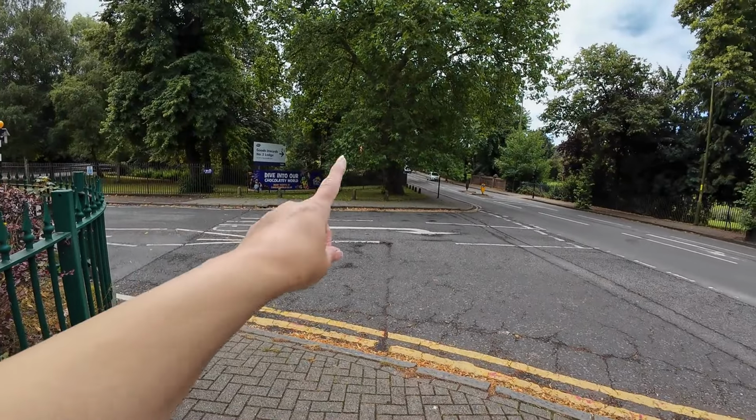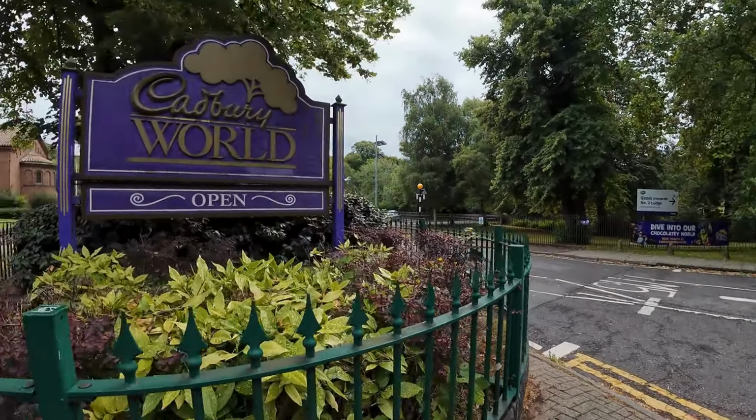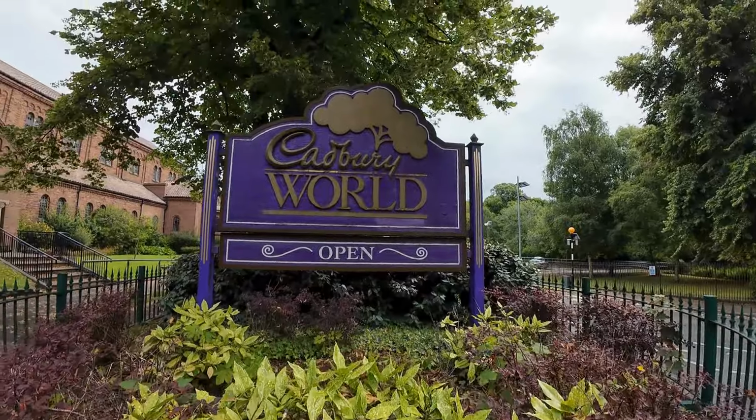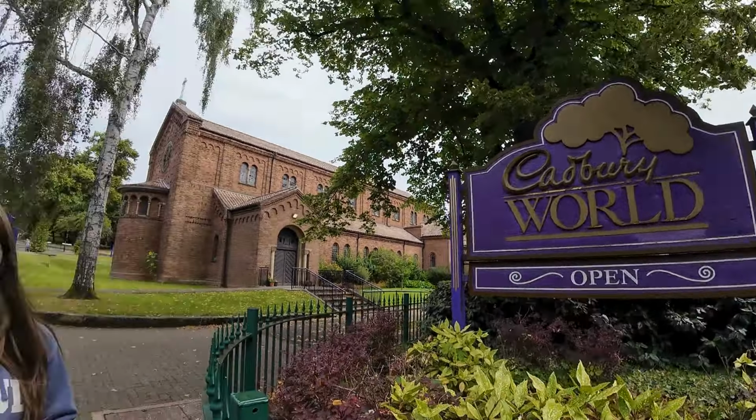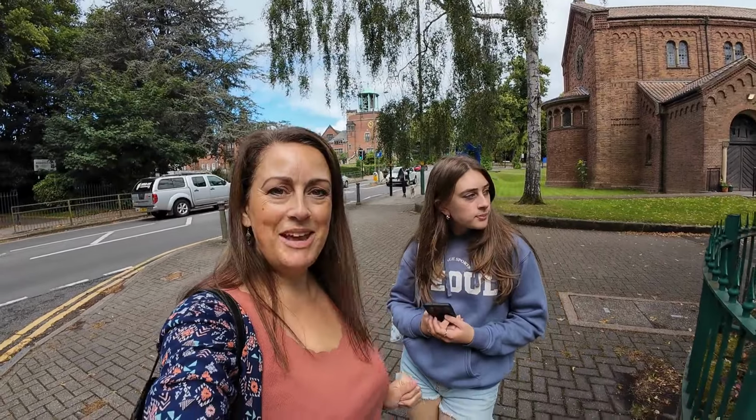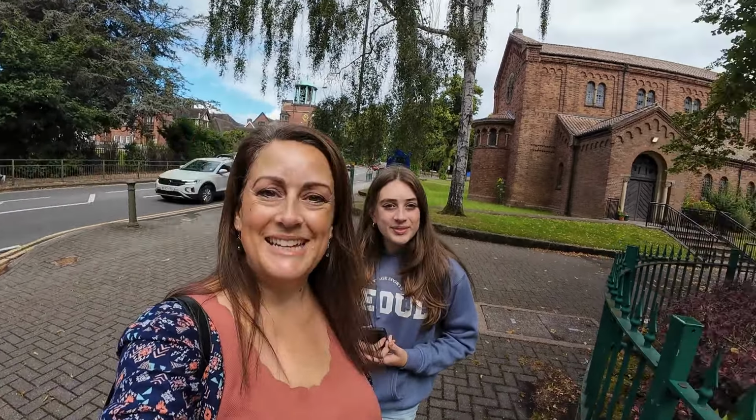So everyone, that road that I was walking down, just chatting away, is that road there. Come across here to Cadbury World. So not far at all really, is it? No. Considering we might have gone slightly the wrong direction, it's not taken any more than 15 minutes. I can't believe we're here, really excited. So let's take you inside.